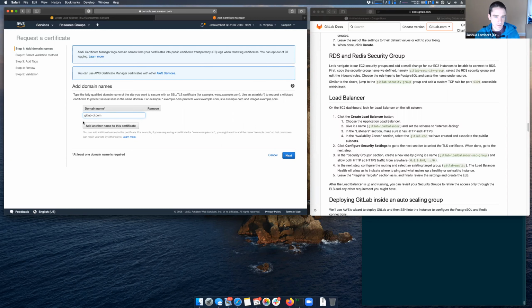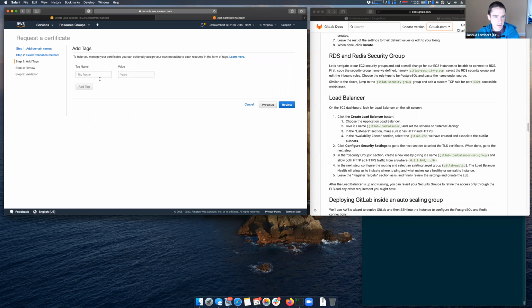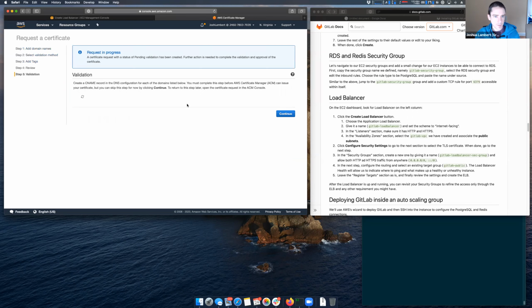So we'll call this load balancer GitLab.GitLabCI.com. That's pretty cool. We'll click next. We have control over DNS, so we can click on next. I don't think we need tags. Confirm and request.